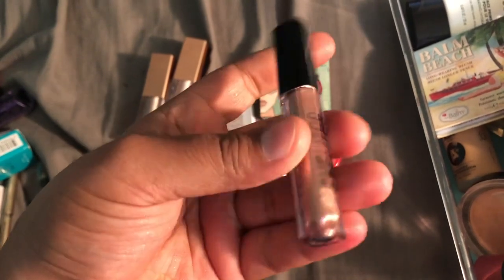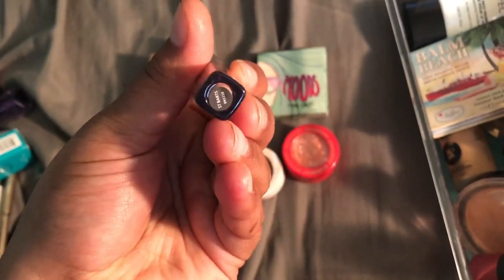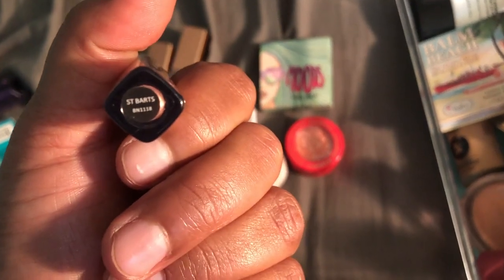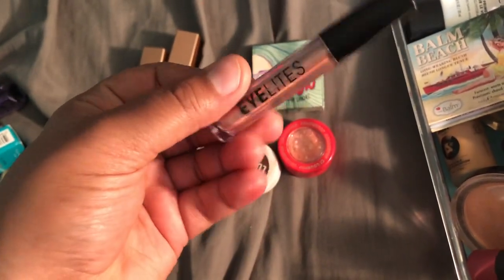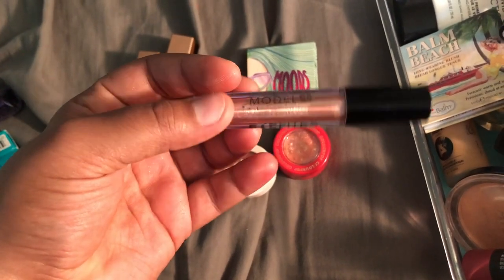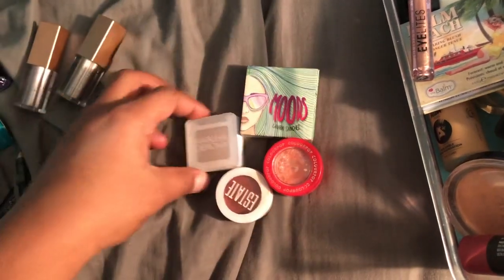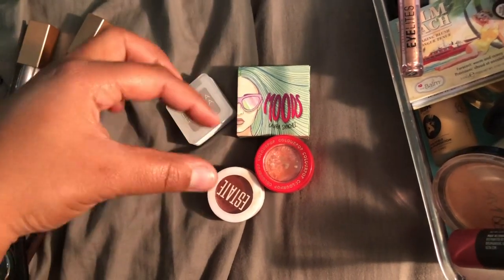It's an eye light from, I don't know, Model Co, something like that, in the shade St. Bart's. I got it in an Allure box, and I do like the shade. I just haven't used it in a while. I feel like I could use that one, so we're going to try it and see if I want to get rid of them. And this one's in a project pan, and I think we're okay here.